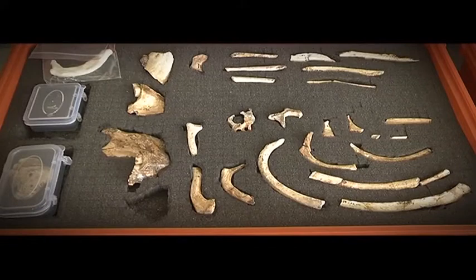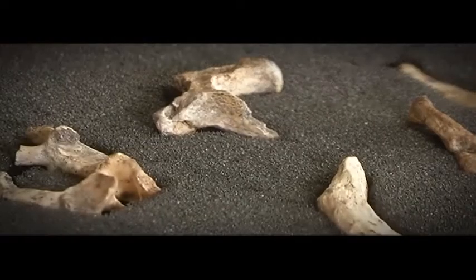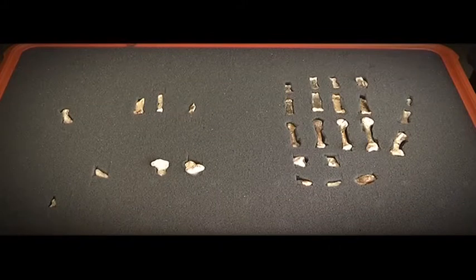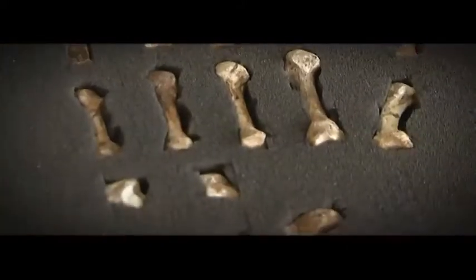The discovery of these ancient skeletons back in 2008 put South Africa in the paleontological spotlight, as these are considered the oldest bones in the world. It's for this reason that the area is considered the birthplace of humankind.